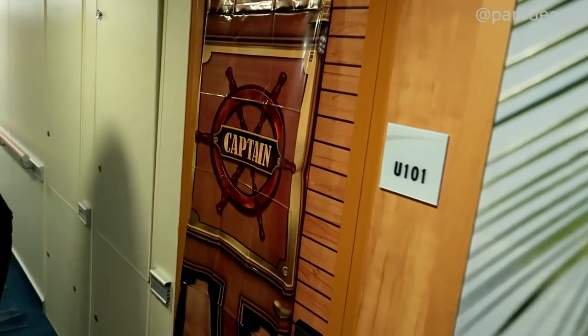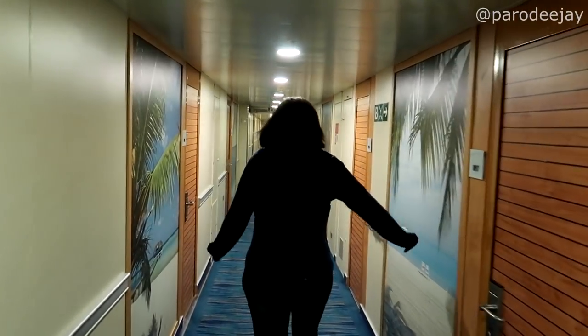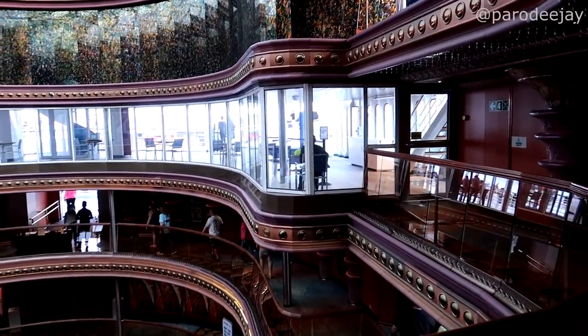Which is also your room key. Oh gosh, well we found out where the captain lives. Nice, anyway, we got Dee a jacket. We're heading up to some sail away. Let's see if we can get out here and overlook some fun.